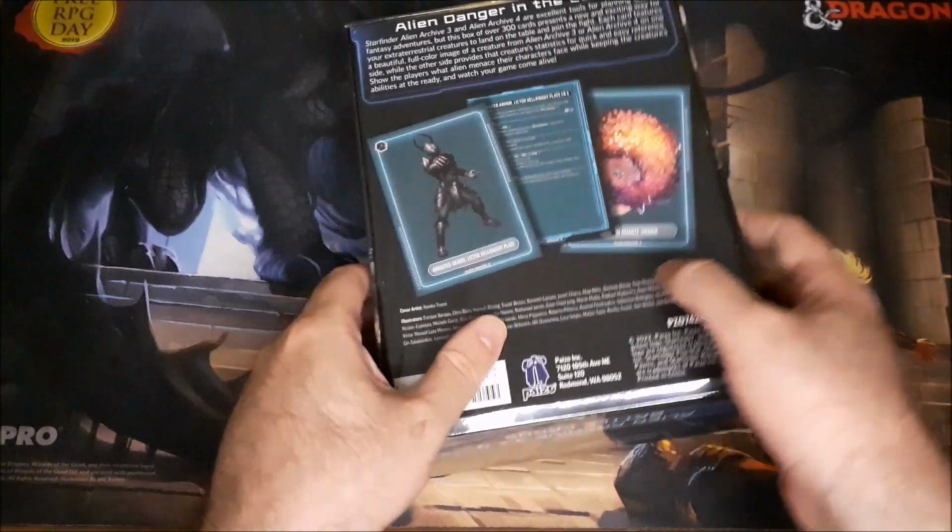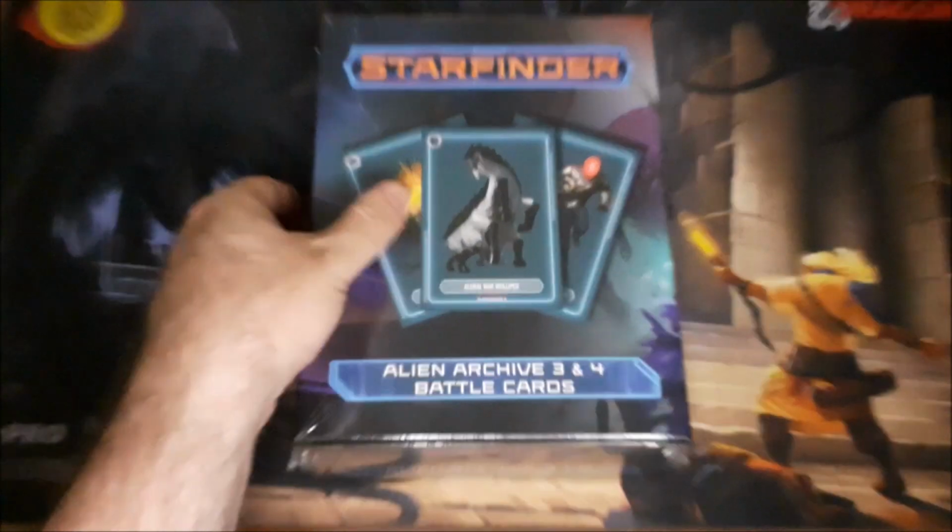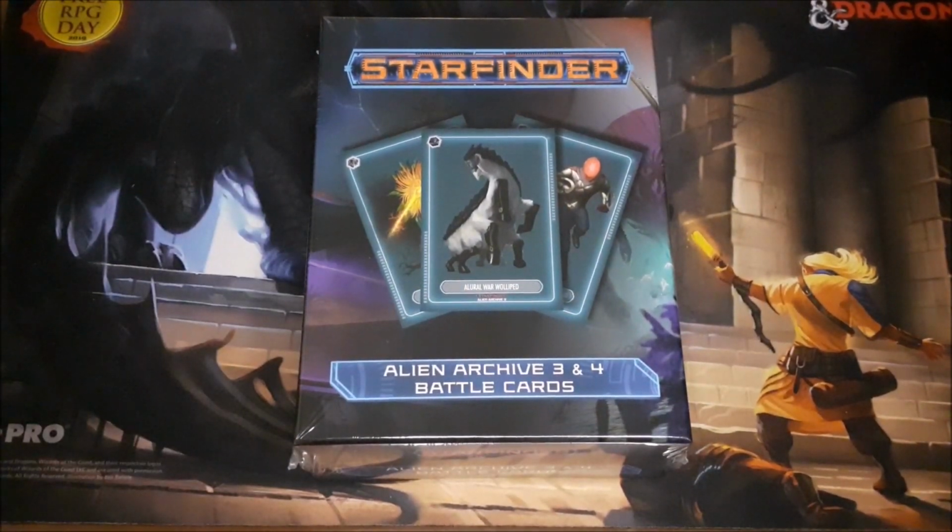I also do believe that they are going to be releasing at least the first Alien Archive in a pocket edition. I don't know exactly when that's coming out. The pocket editions aren't automatically sent to me, but I do plan on absolutely getting it when it comes out. When that happens, I'll let you know.